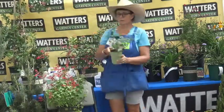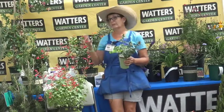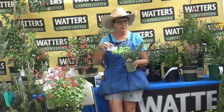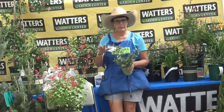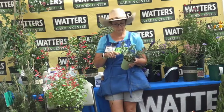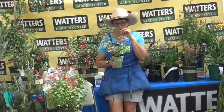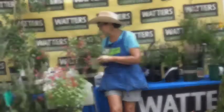This is another annual that I brought, and I know we're getting close to being closer to fall where everything's going to die, but maybe for next year, keep this guy in mind. These orange flowers, this is a cuphea, it's also called vermilionaire. The hummingbirds just love this bright orange color, so it's a great plant to have.